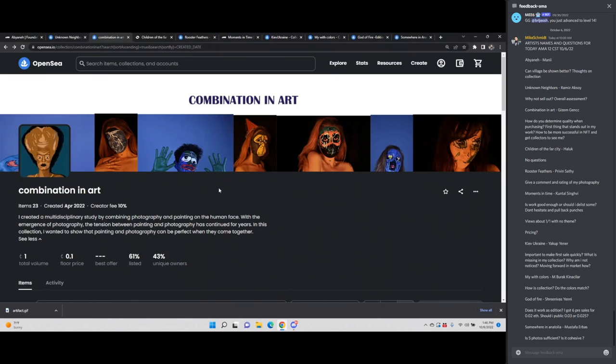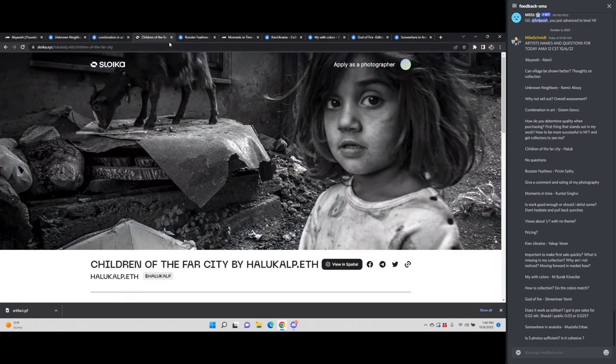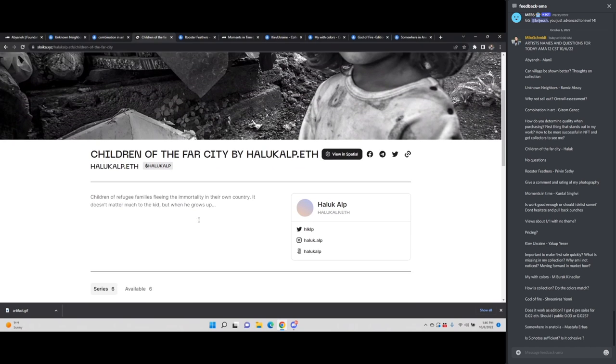It's Children of the Far City, and this is by Haluk. There are no questions, so we'll just take a look at the collection here. The banner is really interesting. I love this shot. I think actually this is one of my favorite shots in this collection. It's on Sloika here, so we should be able to move through these images better.